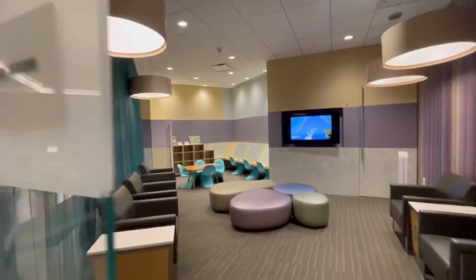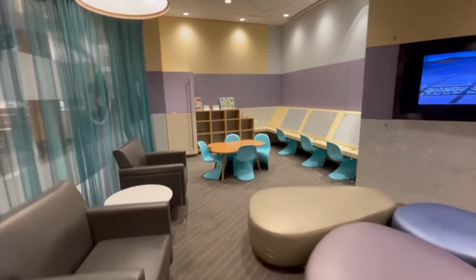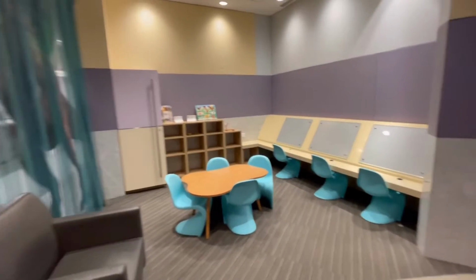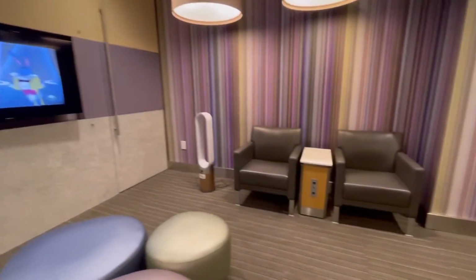But it's good. It's a quiet space. You can go with your kids. That way you don't bother other passengers and your kids can scream and go crazy while you wait for your flight.